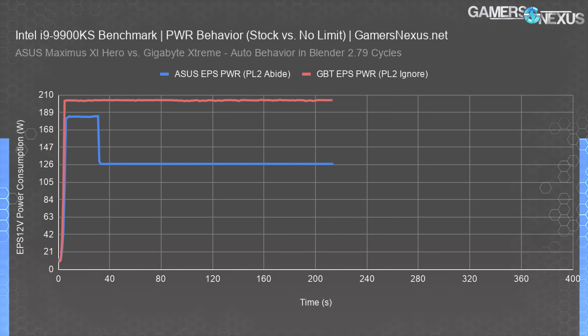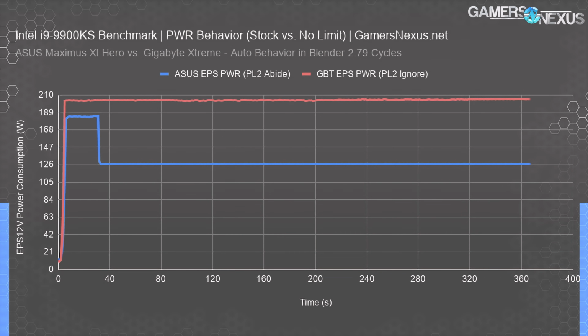The Asus board, meanwhile, will start at about 15 amps, maybe 15.5, or 186 watts, and fall to 127 watts within 30 seconds, following the Intel guidance with MCE disabled almost precisely, if not precisely. You could bypass this just like is done on the Gigabyte board, but it's done with a few prompts.